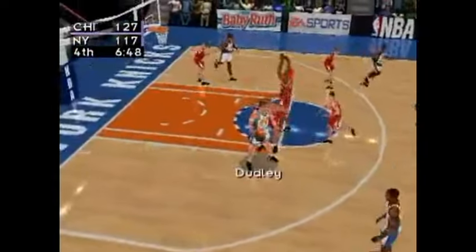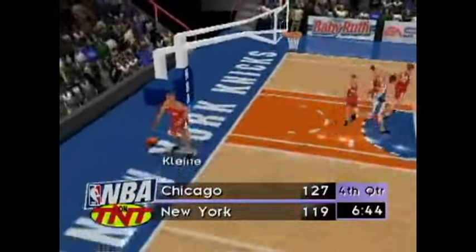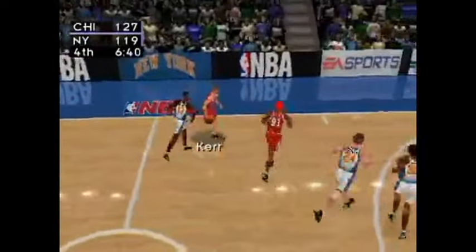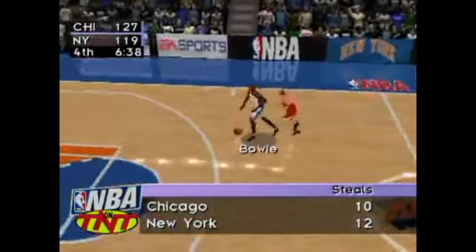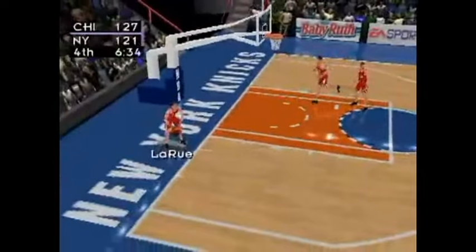Ward to Mills. To number 24. To Williams. He squares up for the shot. Nothing but net. Inbound pass to Kerr. Number 13 makes a great steal. He goes up with the jumper.